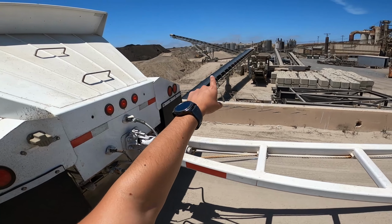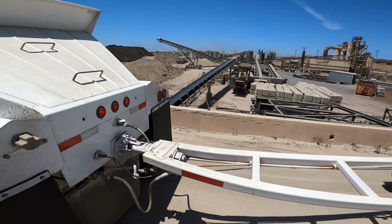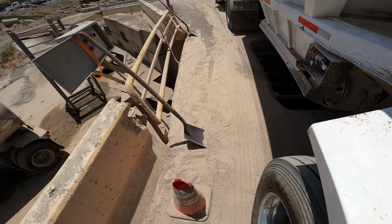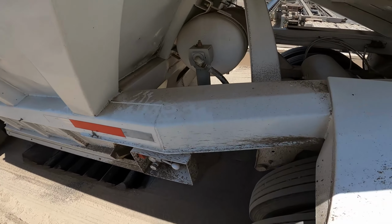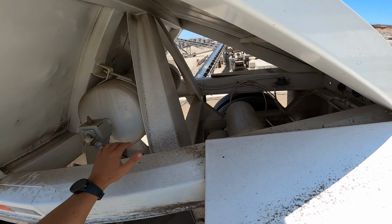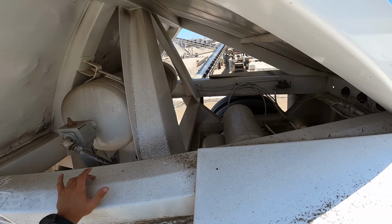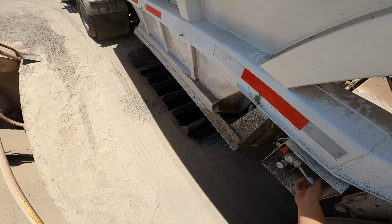I gotta wait for this belt to move all the way over to that pile right there. That kind of looks a little low, which explains why I'm bringing the rock dust, because that pile is typically 3-4 times bigger than that. All right.